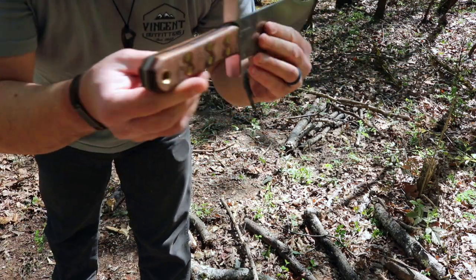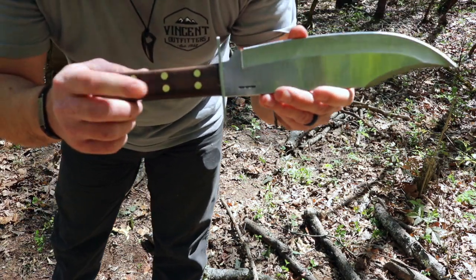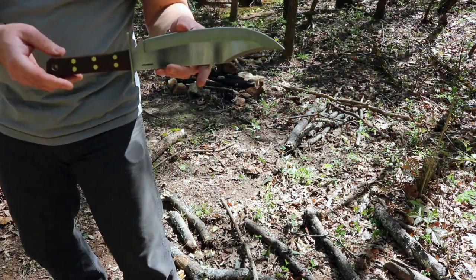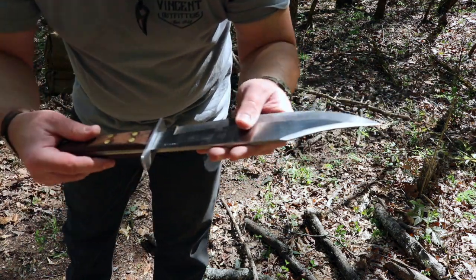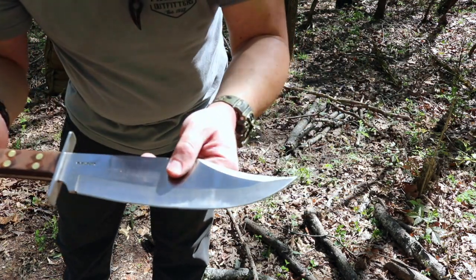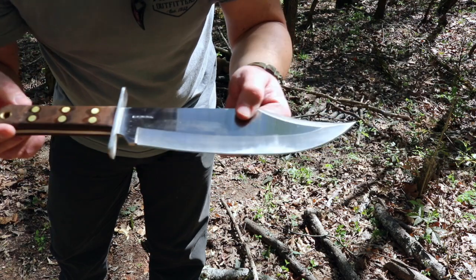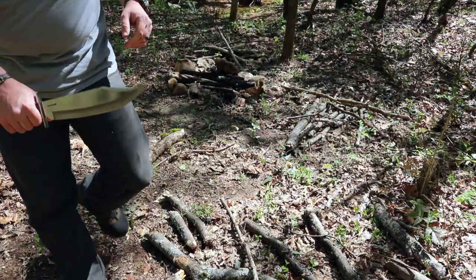Like I said, full tang, brass pins. It's been a little while since I looked at the description, but I believe these are walnut for the handles. And it is a carbon steel blade, I believe 1075 on this one. Just an all-around great outdoor knife.